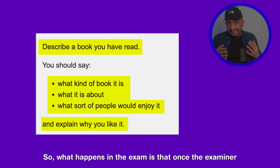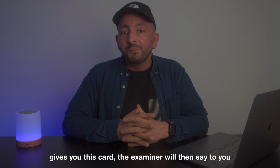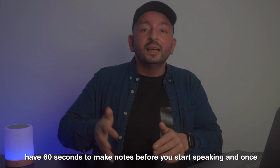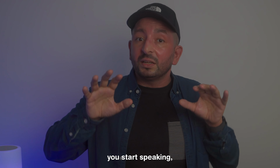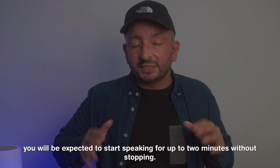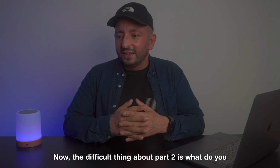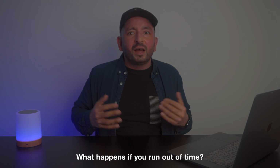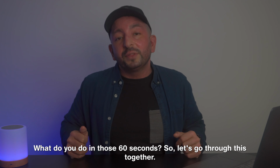So what happens in the exam is that once the examiner gives you this card, the examiner will then say to you, you have 60 seconds to make notes before you start speaking. And once you start speaking, you will be expected to speak for up to 2 minutes without stopping. Now the difficult thing about part 2 is, what do you even say in those 2 minutes? What happens if you run out of time? What do you do in those 60 seconds? So let's go through this together.